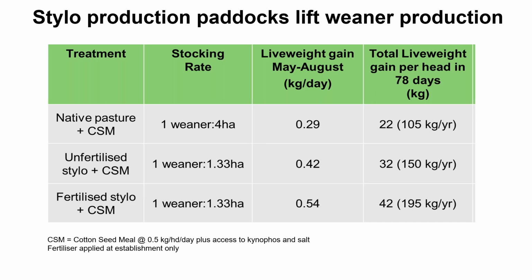And there's been a series of economic analyses done on this work now, and the intervention of introducing legumes and fertilising them were found to be the most profitable long-term option for beef producers in the seasonally dry tropics.